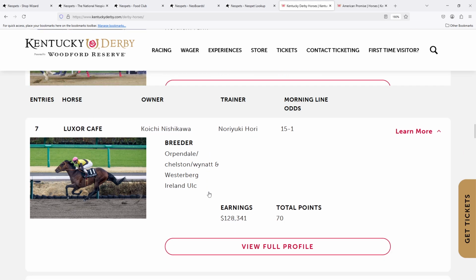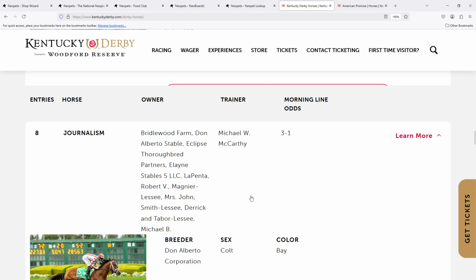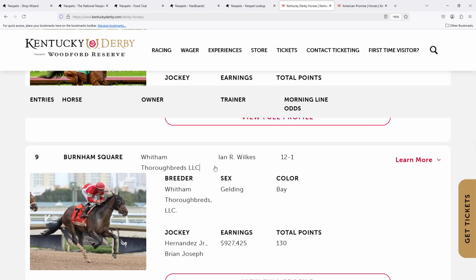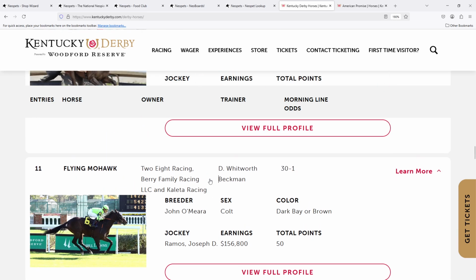We got 15-1 Luxor Cafe. That's pretty cool. Journalism. They say journalism's dead, but apparently journalism got 3-1 odds. And I show you this because this is where Food Club was birthed, right? It comes from this idea of, I would imagine, horse racing. 12-1, we got Burnham Square. Pass. Flying Mohawk, 30-1. Dark Bay or Brown. I guess this is okay.